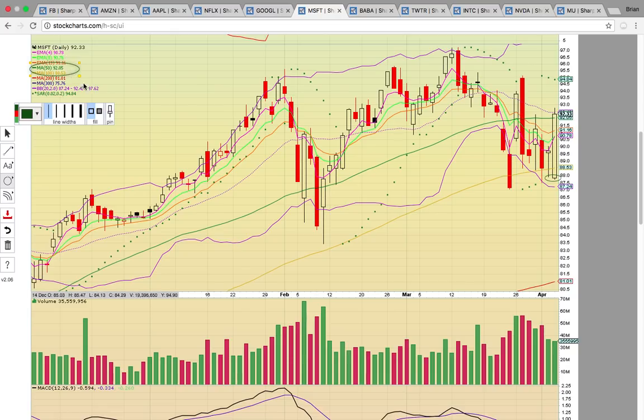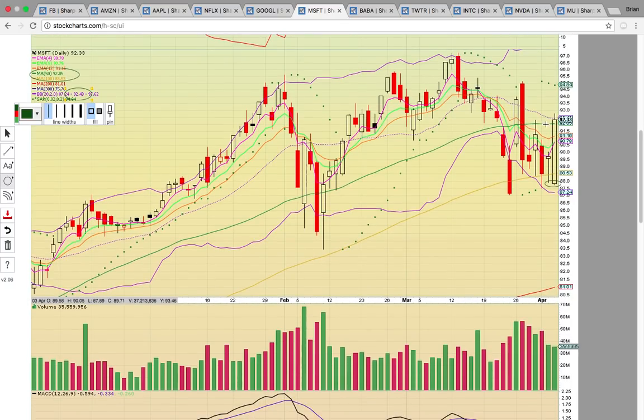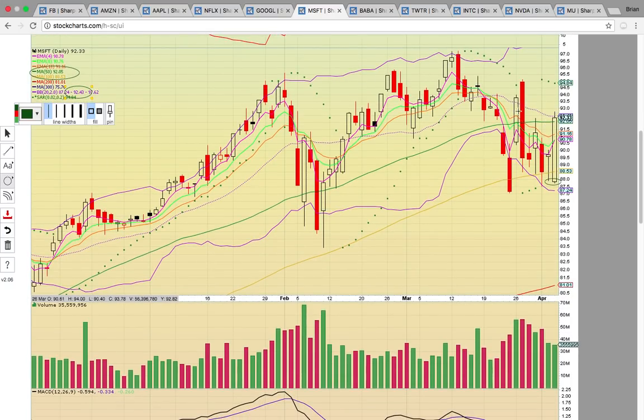The big level to break now is the middle Bollinger Band at 92.43. I believe it closed in after hours trading at 92.55. What you want to see is a close above the middle Bollinger Band. It closed above that level on the 26th and failed to hold and pulled back. So you're looking for a bullish change in trend. You're looking for a close above and for it to hold, similar to here and here and way back here.